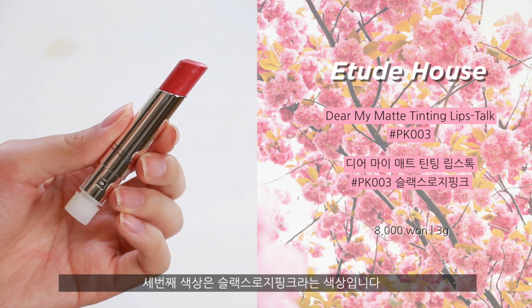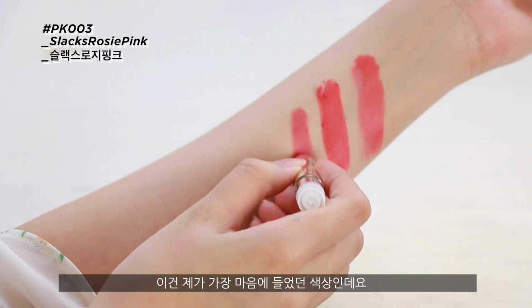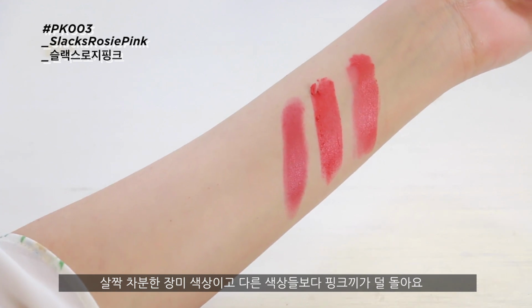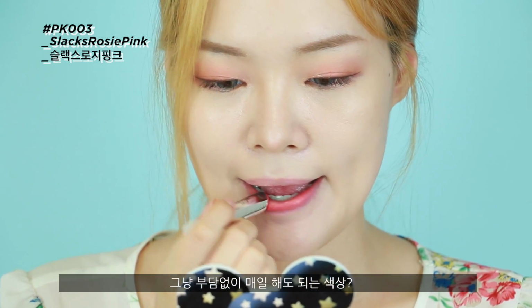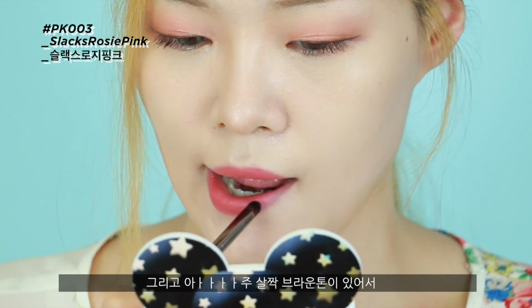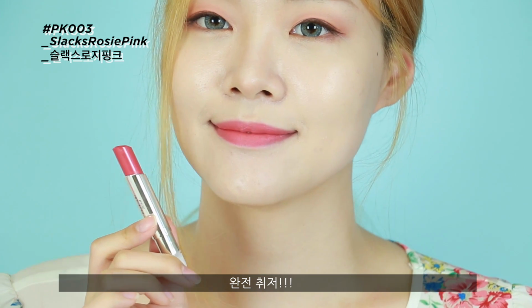The third color is called Slacks-Rosy-Pink, and this one, ooh la la, this is one of my favorites. It is a muted rose color that has less of a pink tone compared to the other two colors, and it's just a really natural color, as in it's one of those colors that is perfect for every day. Almost like an MLBB color, and it almost has a slight brown undertone, so I really like this color.